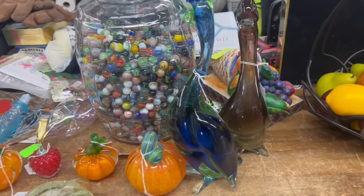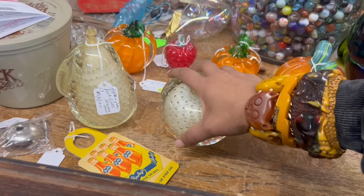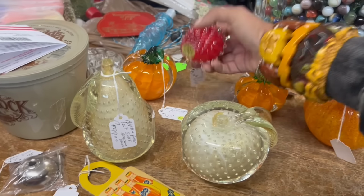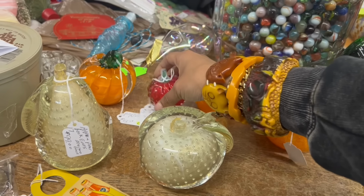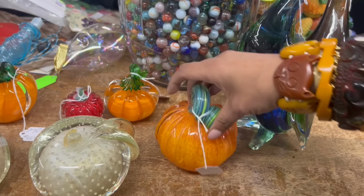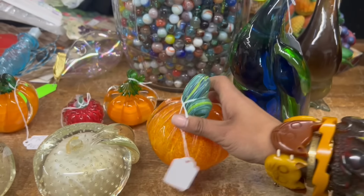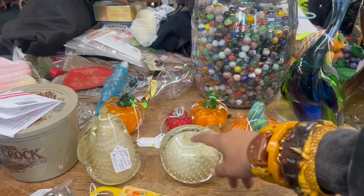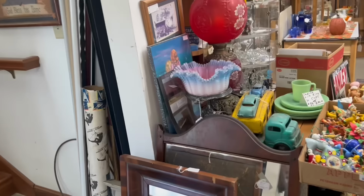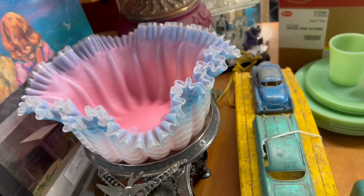And look what we have here. Murano. Bookends, 99 for the pear. Those are amazing. Those strawberries, neat. Spiky strawberry. And that's a really pretty one. I think that's not what I want it to be, but yeah, really pretty. I never got into some of the heavier Murano stuff, but I like the more dainty stuff. I will say though, these are beautiful. Whatever is happening here is way more my speed. Oh my gosh.